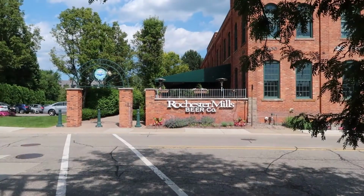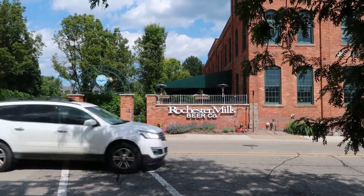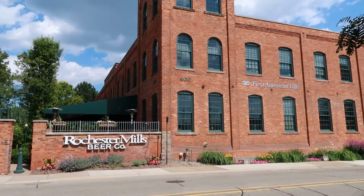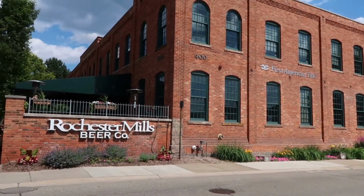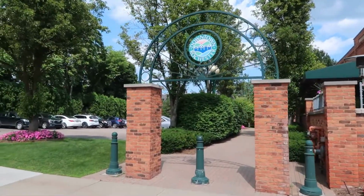Well, dinner time, and as I stated earlier, we're gonna be eating at Rochester Mills Beer Company. This is a really cool building with an interesting story that I'll show you here in just a second. I have fortunately had the opportunity here a couple times, and I do enjoy it, and this is the main reason we came down here.